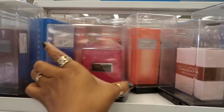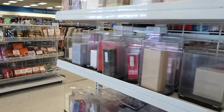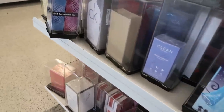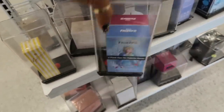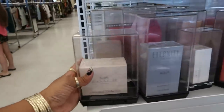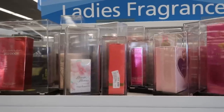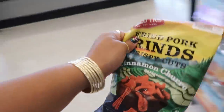Abercrombie and Fitch. We got some more of the little princesses up here. Cinderella. Okay. $9.99, a two pack. You got Coach up here for $30. Okay, then it just looks like some repeats. Viva La Juicy. Okay, let me get out of here. I just can't seem to get out of here. I was making a beeline to the door.